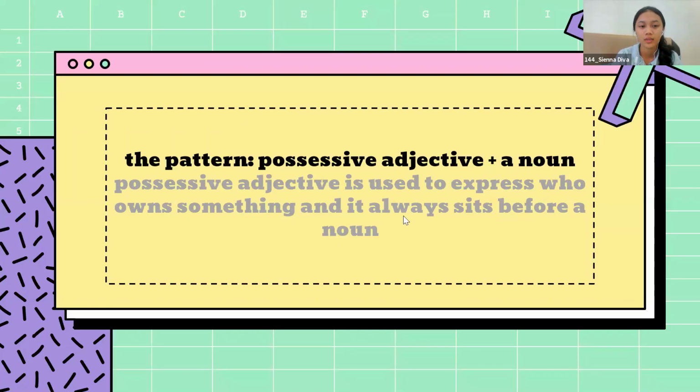So I'm going to give a short explanation about possessive adjectives. The pattern is possessive adjective plus a noun. A possessive adjective is used to express who owns something, and it always sits before nouns.